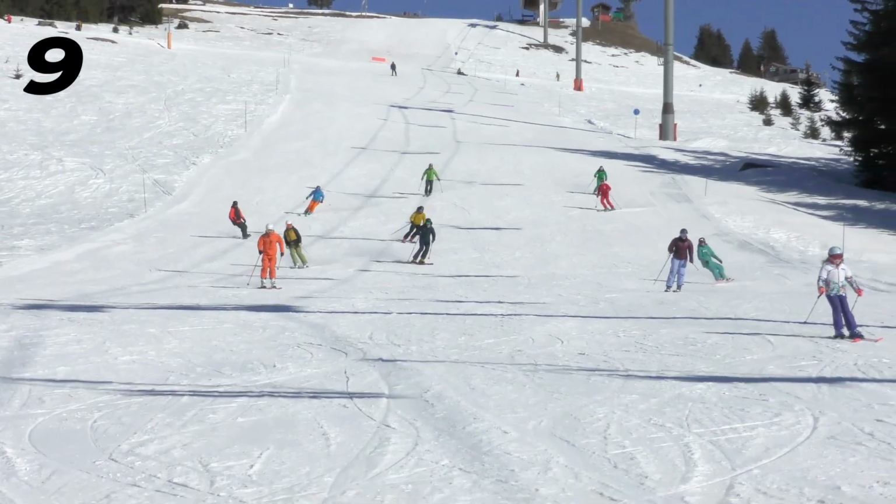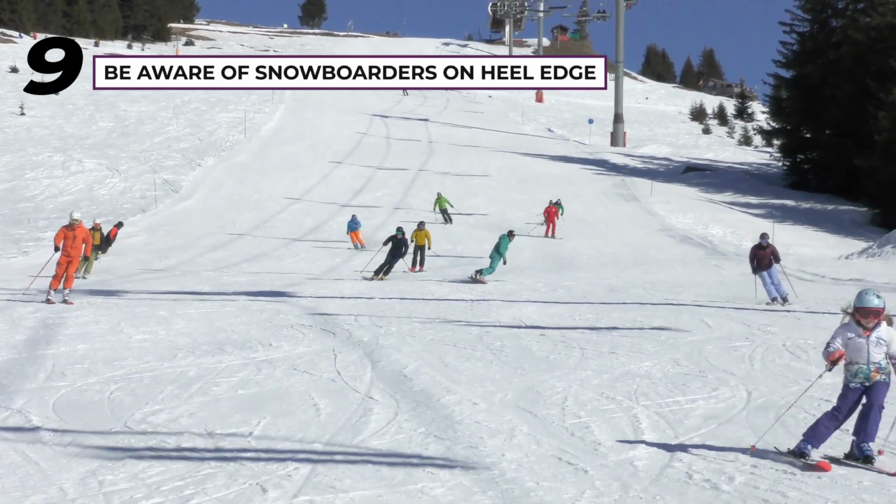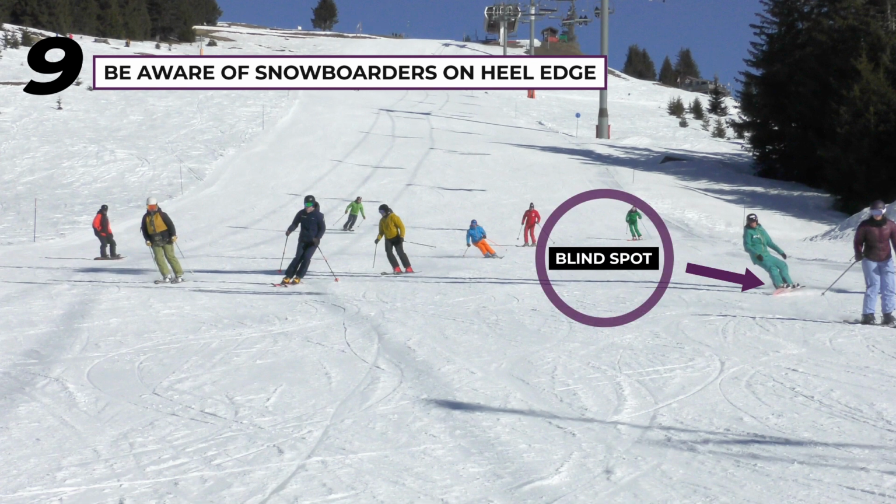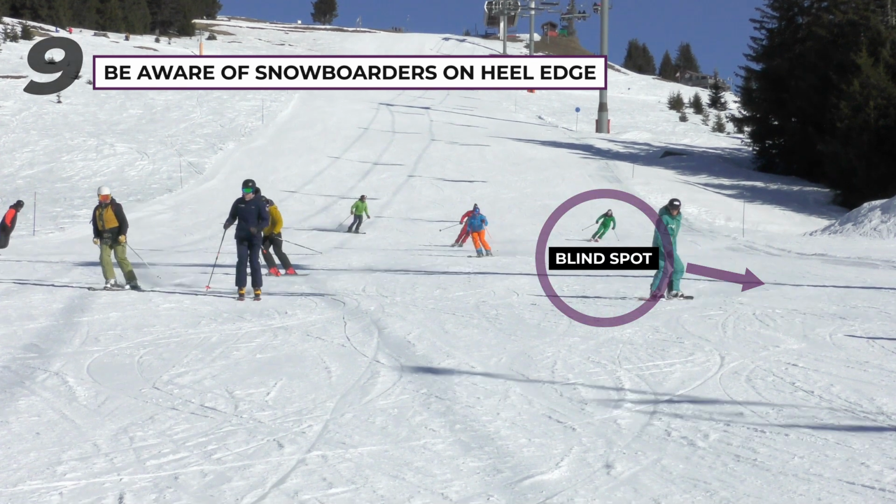Tip number 9 is to be aware of snowboarders on their heel edge. They don't have great vision behind their backs, so understand that they are less likely to know you are there when snowboarders are on their heel edge.